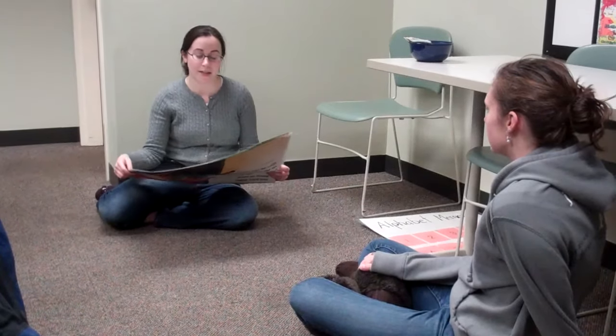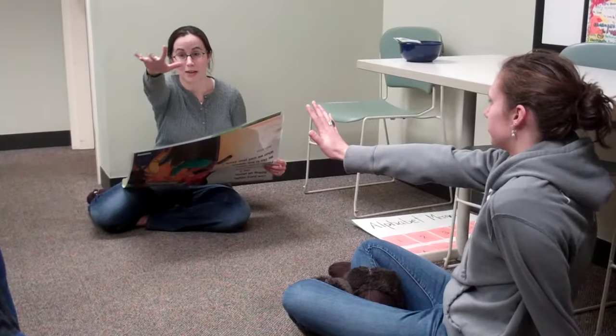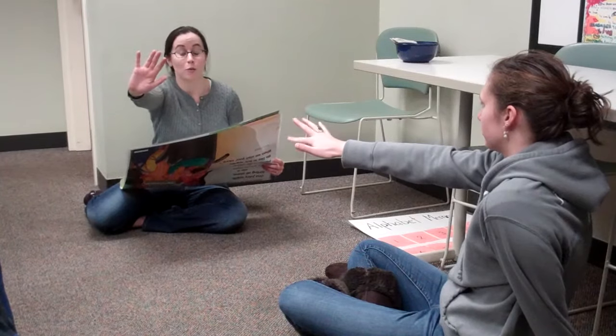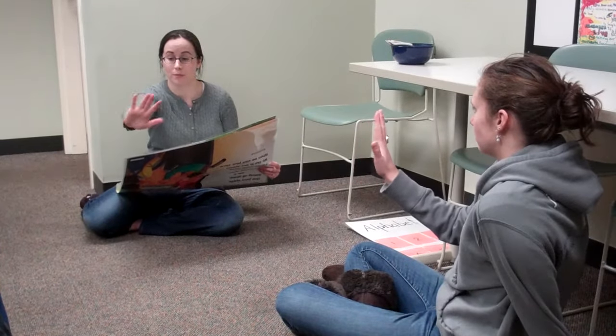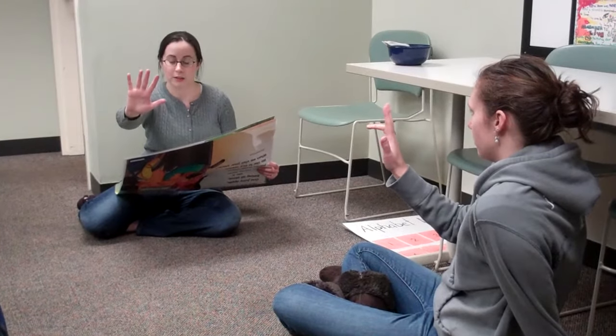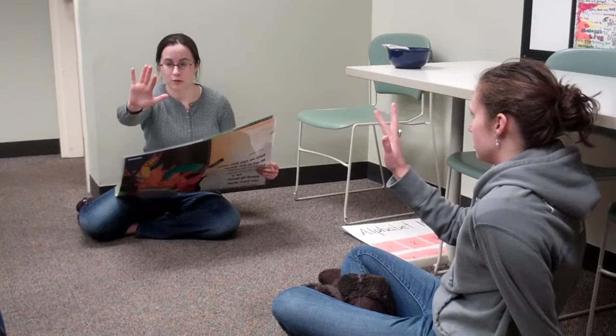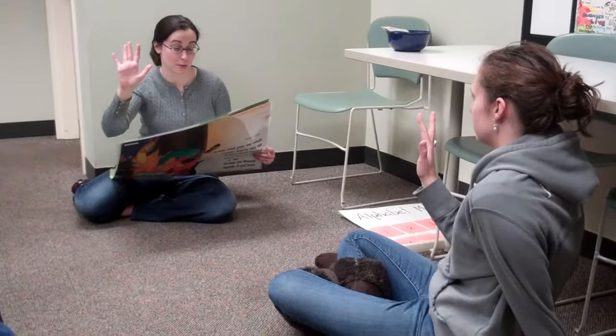So I need everybody to put their hand out, just one hand out, and wiggle your fingers. We're going to count backwards with our hands, because we have to know how to count backwards for our special poem. So let's go. 5, 4, 3, 2, 1. Okay, now everybody knows how to count backwards with our hands.